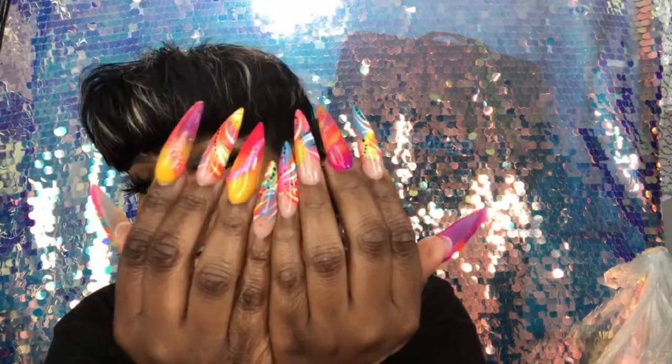And yes. Oh, and if anybody wants to see my nails, these are my nails. These are my thumbs. Let me show y'all my thumbs. So this has glitter on it. So this is the left hand. And this is the right hand. I'm obsessed with these nails, baby.